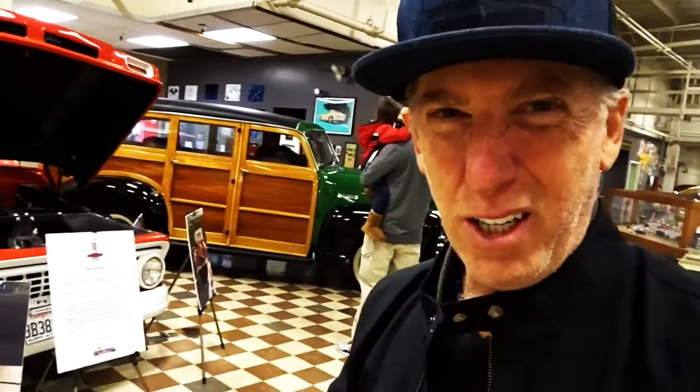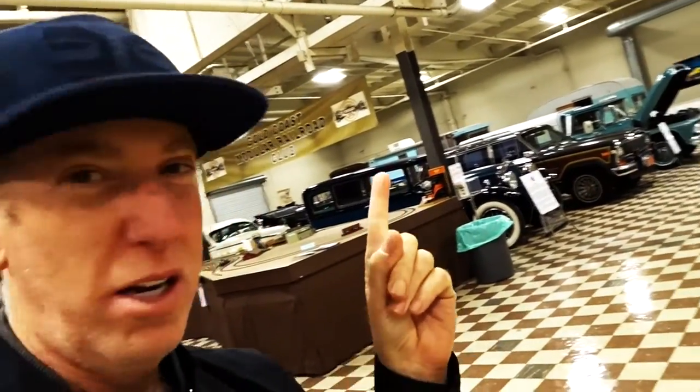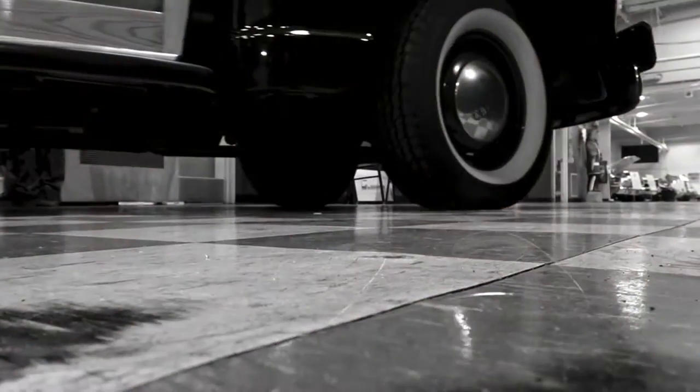Murphy has a new exhibit that's going in full of Studebakers and Packards, and they got to move all these cars out. And then we're also going to take a look at a vintage trailer, a really cool one. A canned ham right over, somewhere over there.